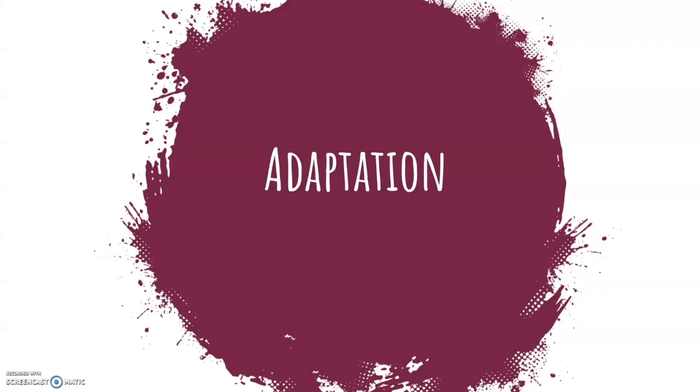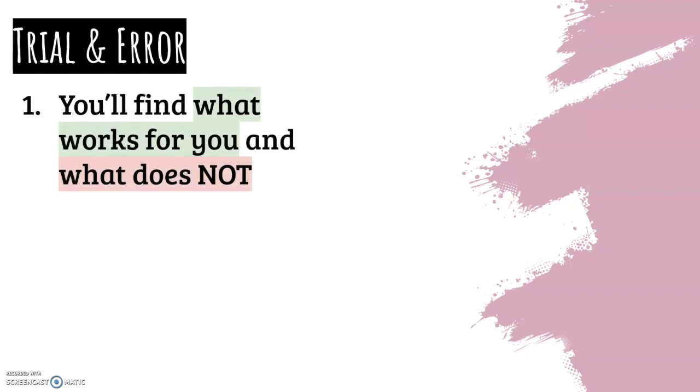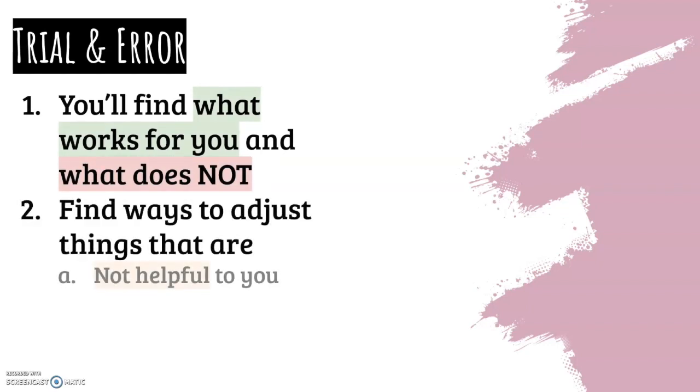Last but not least, adaptation. This is a trial and error type of thing. I use a different system almost every year because I find new ways to make things work and more efficient. So that's okay. You might find a week into it that you need to change some things, especially if any of the things you're doing in your planner are not helpful to you or they are annoying to you. Your planner is meant to help you, not frustrate you. So you need to go ahead and adjust those things.